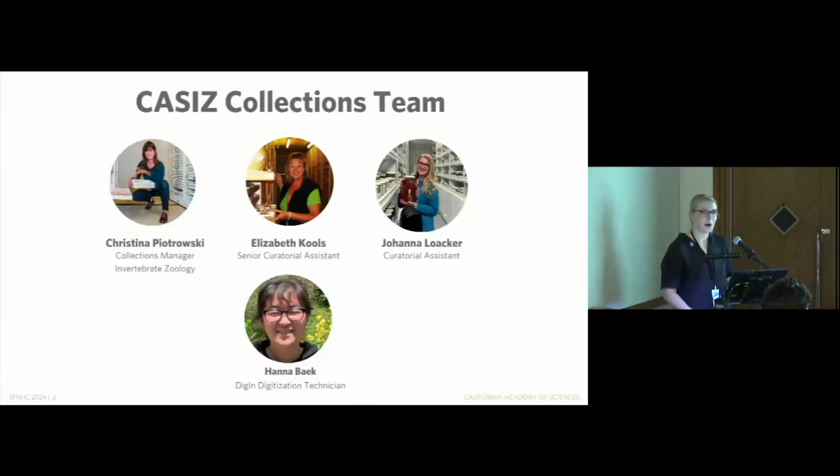Our small but very mighty team on this slide is the extent of our invertebrate collection staff. We have 3 permanent staff, and then Hannah Beck was our full-time digitization technician position that was funded by the grants. If you do the math, all 4 of us can't digitize 15,000 records each, so we needed to be creative in how we used our resources in getting to our goal.